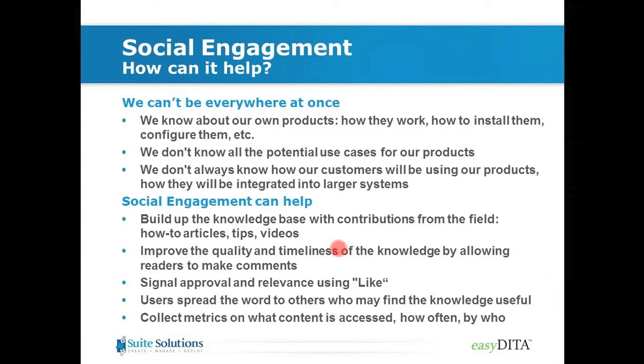First of all, we can't be everywhere at once. We know a lot about our own products. We know how they work. We know how to install them. But we don't know all the potential use cases for our products. We're working with a customer now who has a set of products, the solution. They sell them to factories. But they have hundreds of customers, and most of their customers are configuring the products to form their own solution. There's no way that they can get a handle on all these different use cases, and then provide support and documentation to support all those use cases.